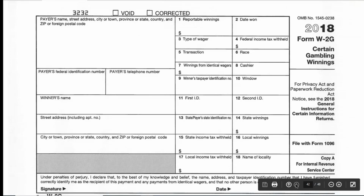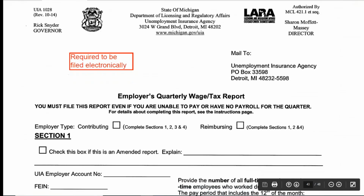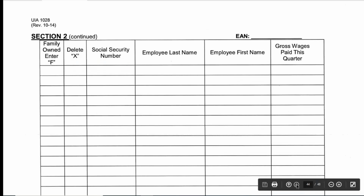On pages 43 and 44 is the state unemployment return form. It's required to be filed electronically, and it has been for the last couple of years. So again, it's just a reminder of the State of Michigan unemployment form.